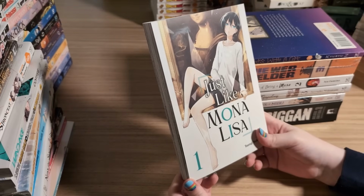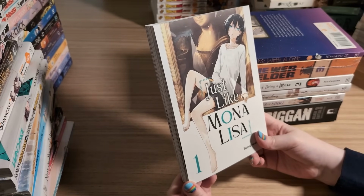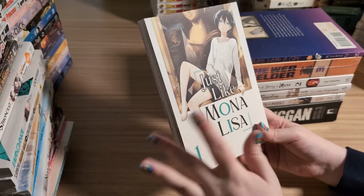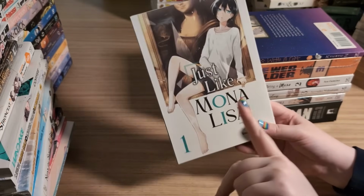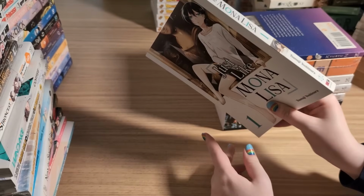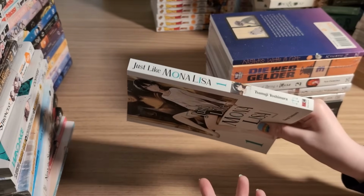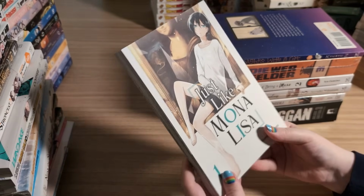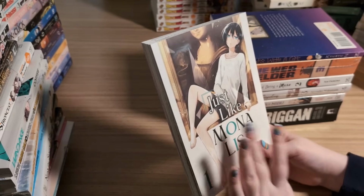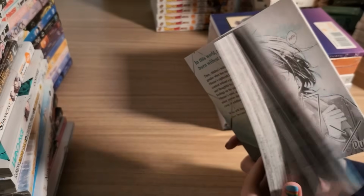Just like Mona Lisa Volume 1, this is actually not an older series. It was a new release, but I kind of wonder if it was on similar lines to Ice Guy and Cool Girl, in that it felt like it was incorrectly priced, so it was discounted much more than it should have been. It is also a Square Enix volume, so maybe Square Enix did some incorrect pricing for a bit or something. I don't know. New release, seen some mixed opinions on it, so I'm interested.